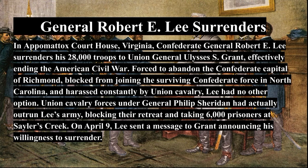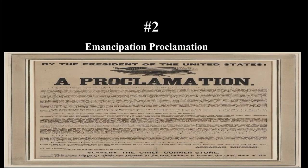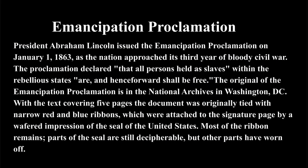And now, coming in at number 2, we have the Emancipation Proclamation. President Abraham Lincoln issued the Emancipation Proclamation on January 1st, 1863. As the nation approached its 3rd year of bloody civil war, the proclamation declared that all persons held as slaves within the rebellious states are, and henceforth shall be free. The original of the Emancipation Proclamation is in the National Archives in Washington, D.C.